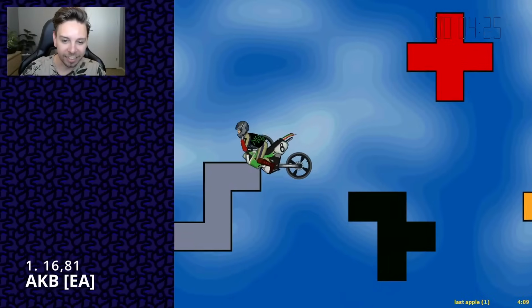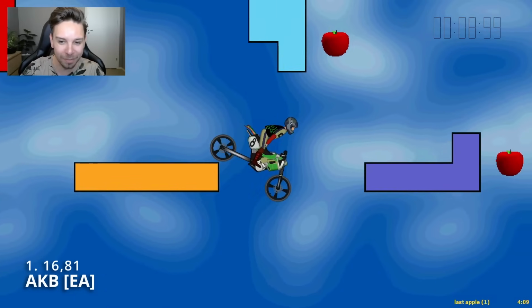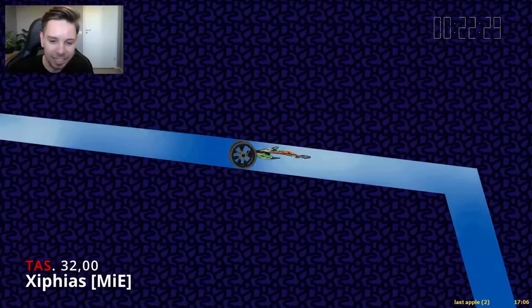Coming in here and then going for this insane corner front wheel bounce and gets a huge push from the black polygon here.